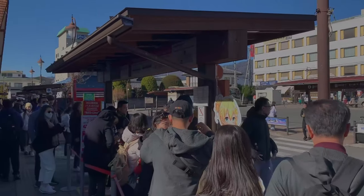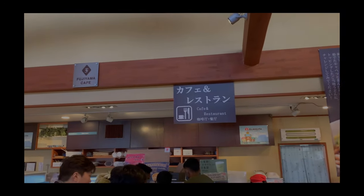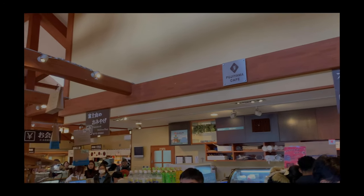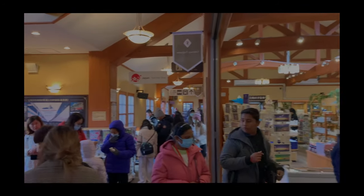I think I'm just gonna walk. This train station had everything. It had a restaurant and it had gift shops, bathrooms, information areas, and it was really very attractive. It was a nice place.